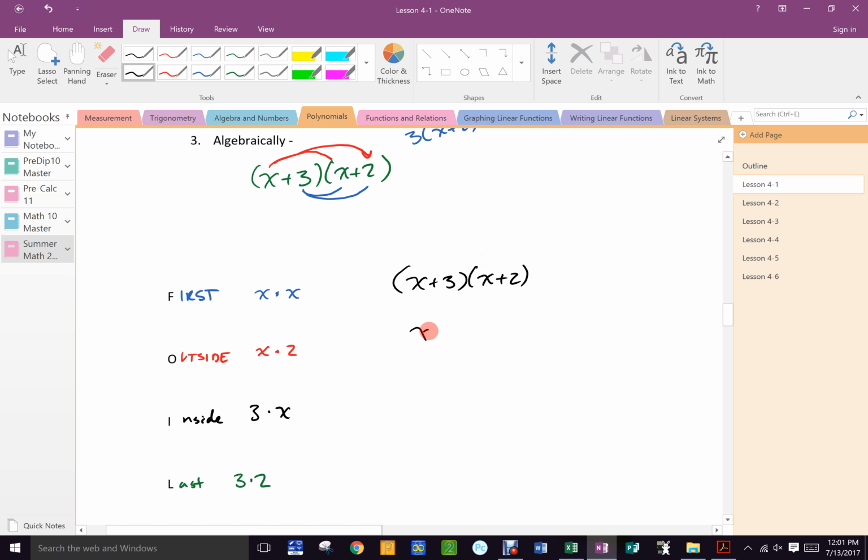First, x times x, x squared. Outside, x times 2, 2x. Now I am done with this term. Now I got a new term, so I'm going to start a new line. So first I did this, and that's written in black. Then I got a new term, so I'm going to write a new line. My first term is 3x. I write it with the other x. And then my last term, 3 times 2, is 6. Then my like terms are already lined up. Then you can't screw it up.